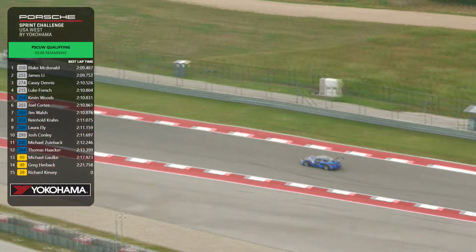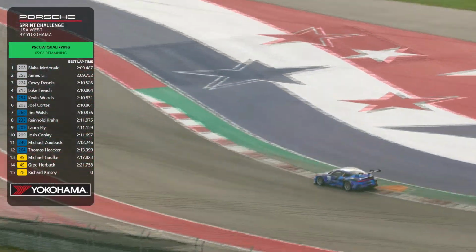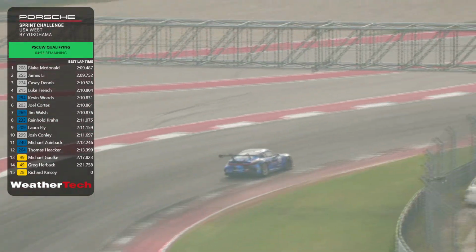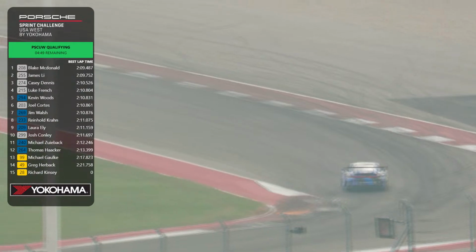Well, across the line right now, that's the 233 of Reinhold Kron, and he does not best this time because he's on an outlap, so let's see. He sees his teammate log a fast lap. Let's see what Kron can do here. He's third quickest in the Masters class. One to watch out for.